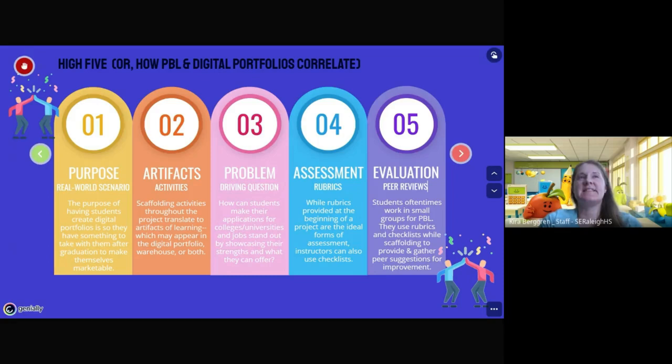But the assessment formats are not really multiple choice, true and false, short answer, or essay type questions. It's usually checklists and rubrics that we're using for both project-based learning and assessing students' digital portfolio work. Huge correlation there. In my experience, students respond better to a rubric, especially if the teacher gives them the rubric or the checklist at the beginning of the project or the unit. That way, when they get to the end, there's no surprise as to why they got the grade that they did, because it's been communicated all throughout what the learning expectation is.